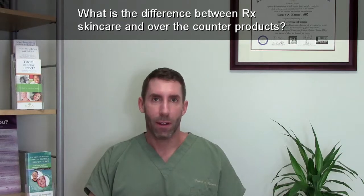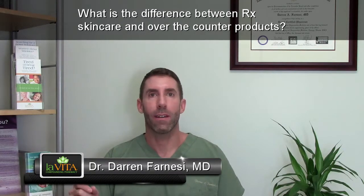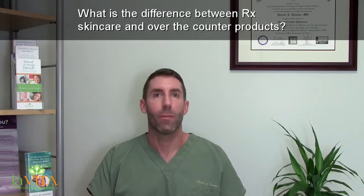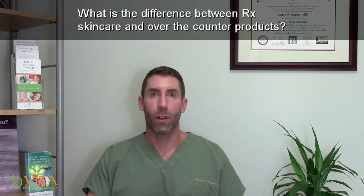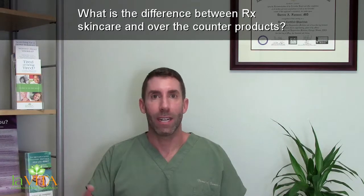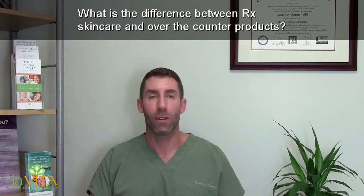So prescription skincare products allow you to specify the actual ingredients in each product and actually know how much of each ingredient there is. You can also take out things that a patient might be allergic to and whatnot. A lot of over-the-counter products are much more expensive and may have what we call a proprietary blend of ingredients that are very expensive, but you don't really know how much of that expensive ingredient is in there.